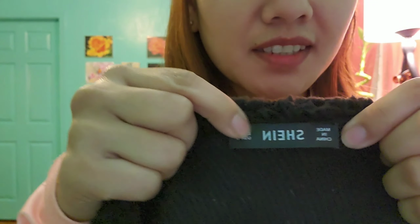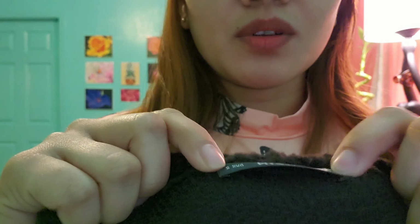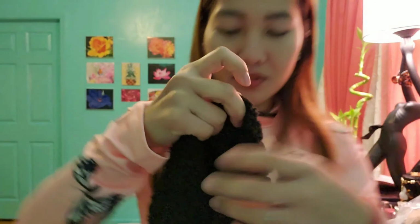Okay, we got this. Next one is this black sweater that I got for $9.30. So this one has a ticket. It says Shein on it, and size small. Small in USA, and small in Europe. Okay. The ticket is almost coming off though.